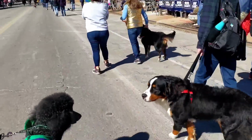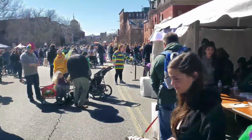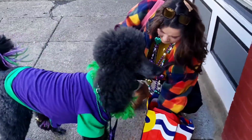Registration for walking the parade route started at 11, so we headed over there and paid a $10 donation, which goes to the Open Door Animal Shelter, which is a great charity. And as you can see, Max was super stoked to see what was in this bag.